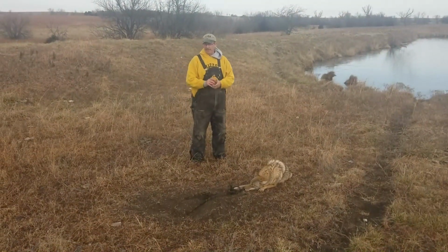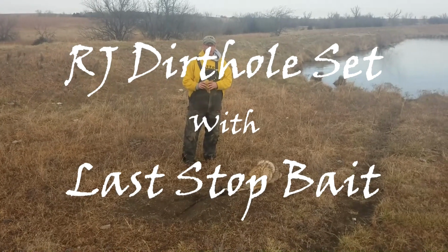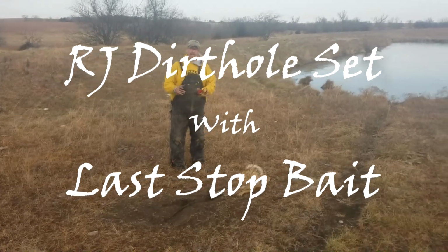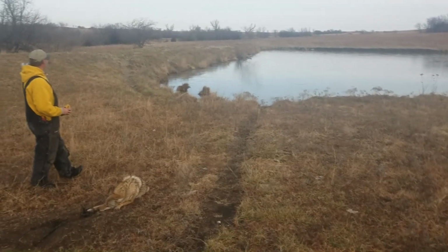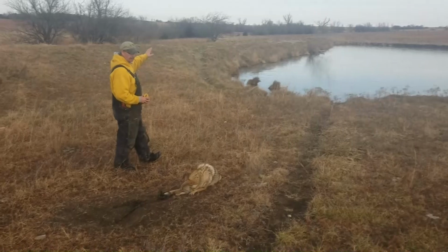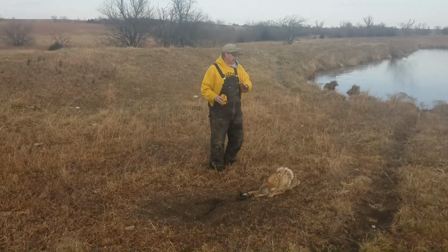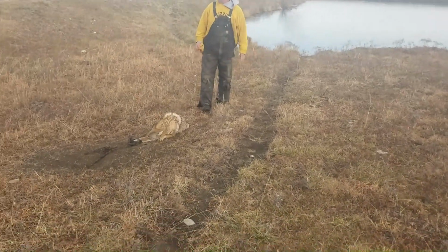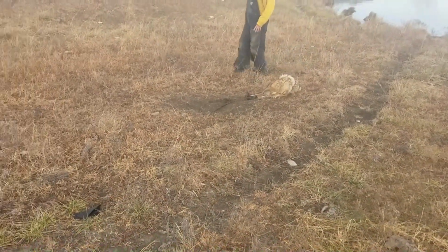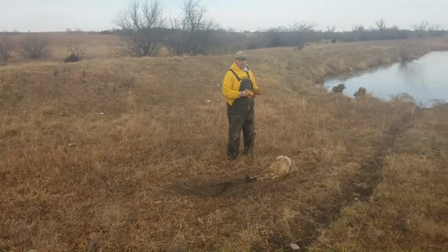What we got here, obviously we got a coyote caught here. I made an RJ set. But the big thing about this location, and I think it's important to keep talking location to you, we got a good pond dam. I caught a coyote on the other side of the pond dam the other day, but what I really like about this spot is I got this great trail coming down here toward the pond. I got this pond dam, which there's a trail up there. Everything kind of comes together in this small area.